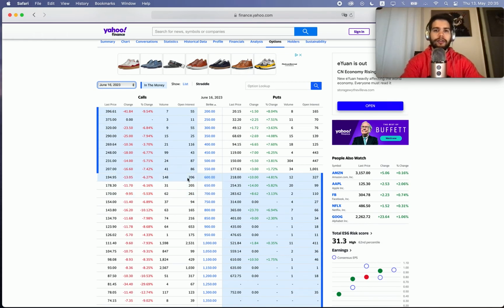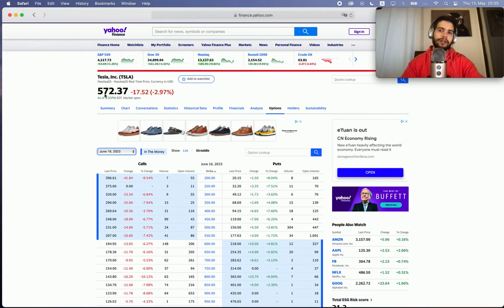But if you think about it, let's say Tesla right now trades at 570. Tesla would have to drop 20% by 2023 for you to lose money. And they are building factories in Shanghai, in Germany. They have that autonomous driving. So those things don't even need to work. As long as it stays between this 500 range, you're good. You're not going to lose money.